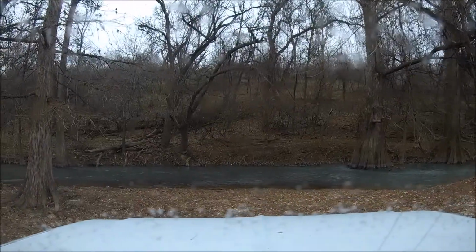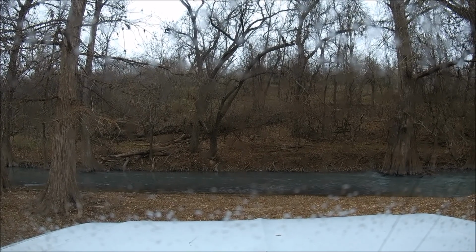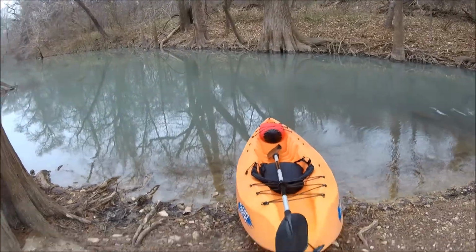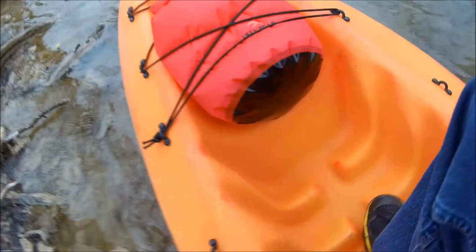Now, from what we were told, it was a nice place to launch from. But once we got there, we realized how perfect of a spot it was. Now, the firm and flat ground and shallow water really allowed for a seamless launch. And after a little bit of hype, it wasn't long before we got our butts out on the water.